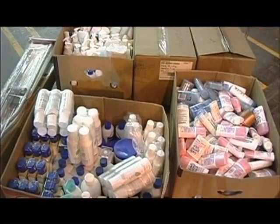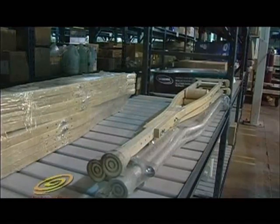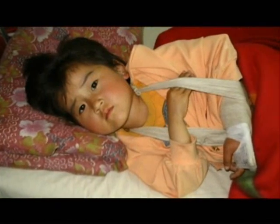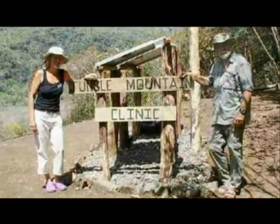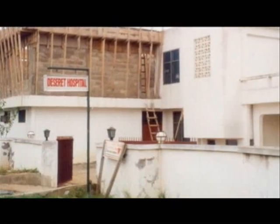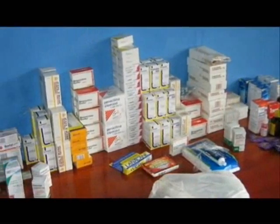Companies with medical equipment and supplies that might otherwise go to waste, or businesses that simply want to help, work with Globus to ensure that their donations reach those who need them most. At the other end of the supply chain, third world hospitals, clinics in developing countries, and the humanitarian organizations that run them count on Globus for the things they need to achieve their mission.